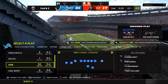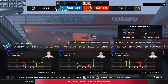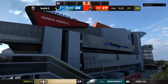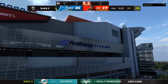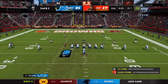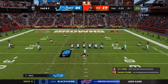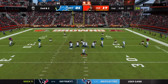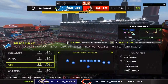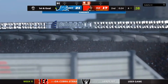Now another timeout called for by the offense, as the clock will stop with just under 30 seconds to go in the first half. 2nd and 2. Gone. And all the way down inside the 5 to the 4. And the Lions quickly now going to use the last of their timeouts as they'll stop the clock with 24 seconds to go in this first half.